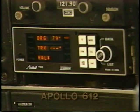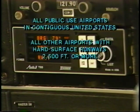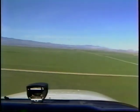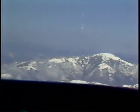Just look at some of the information you can retrieve from the unit's memory bank. The unit will automatically give you the coordinates of all public use airports in the contiguous United States, all other airports with hard surface runways 2,500 feet or more, all VORs, and all public use heliports and seaports. Additionally, you can program up to 100 waypoints of your own. These can be used to mark the location of anything you wish, from the grass strip on your family farm to a mountaintop you have to avoid on a regular run.